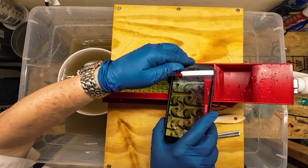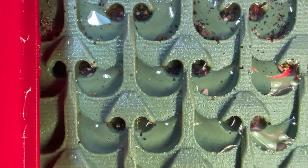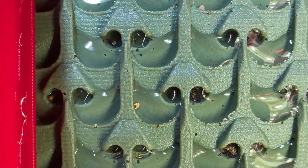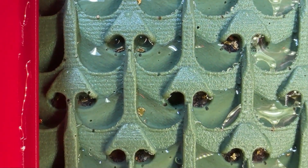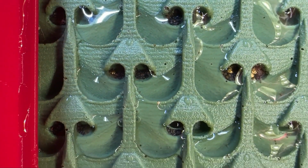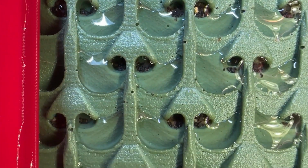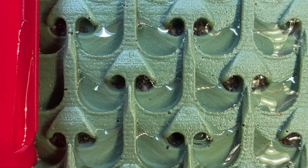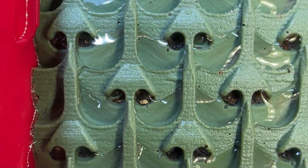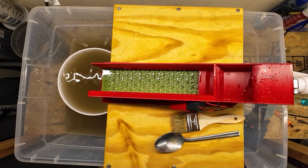Okay, let's put the camera up there. I say the camera, of course it's a smartphone. And just run it down and see what we see. See some gold flakes, a little bit more black sand. Oh, you know what I forgot to do? Get another pan. All right, let me get a second pan that we can clean this out into.